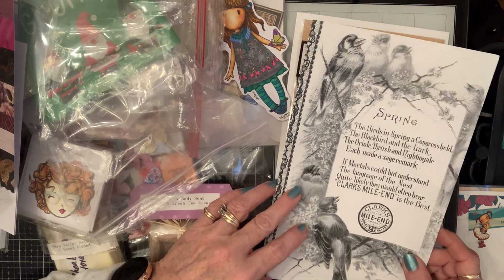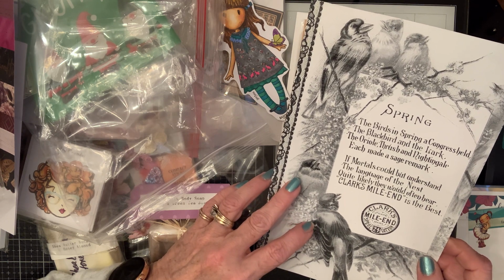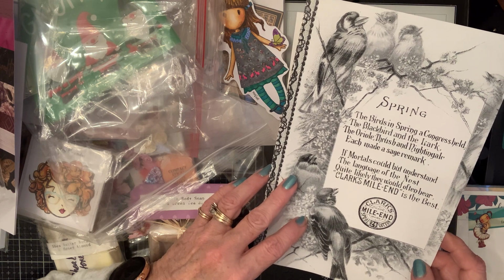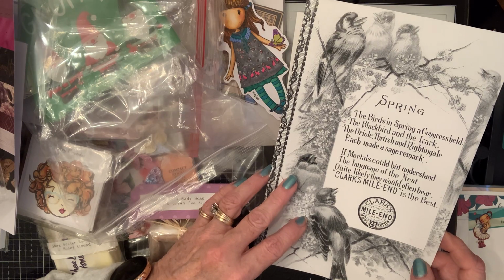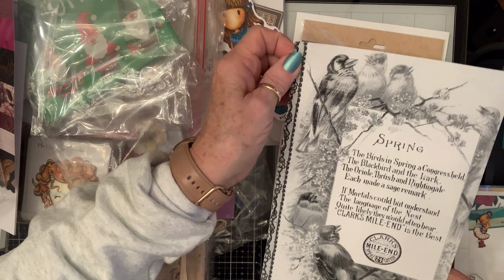The birds in a spring congress held. The blackbird and the lark. The oriole, thrush, and nightingale. Each made a sage remark. If mortals could but understand the language of the nest, quite likely they would often hear, Clark's Myland is the best. That is an advertisement. How cool.